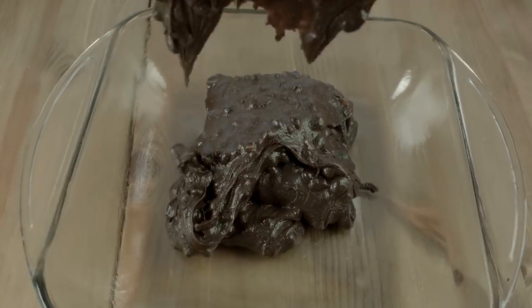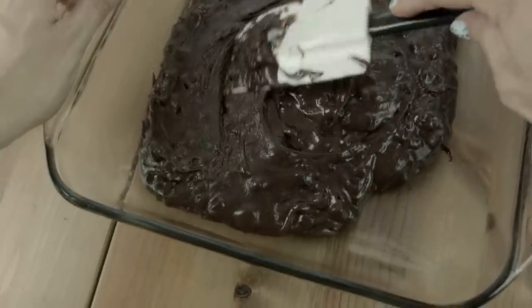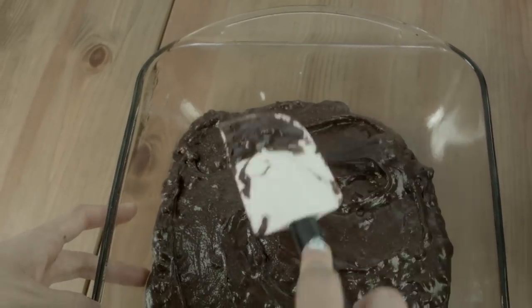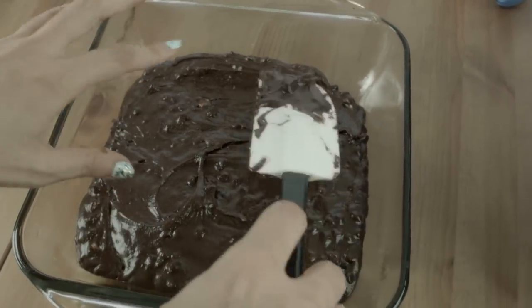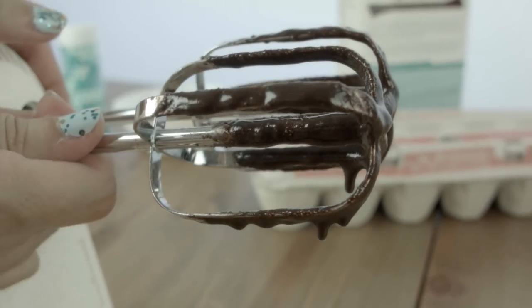So thick and chocolatey. Oh, yes. Brownies. All right, and now we put them in the oven. Now while we wait for the brownies, everyone gets a special treat, licking the egg beaters.